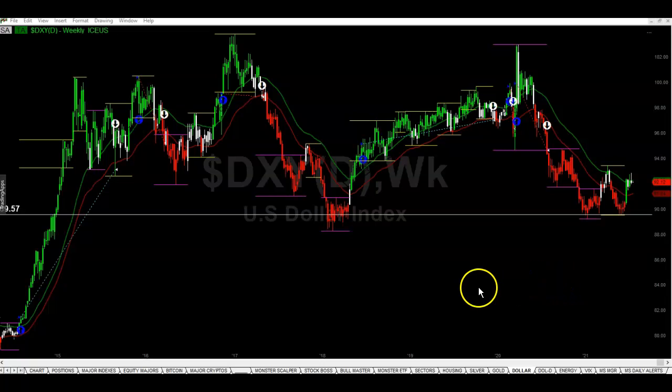Hey guys, this is an update on the dollar index and the dollar pairs. So we're taking a look here at the dollar index, the US dollar index, and that's the weekly time frame. So every candle, guys, is a week's worth of price data.